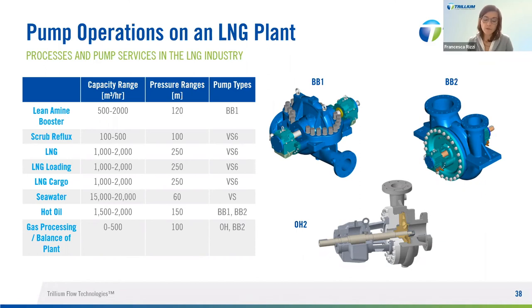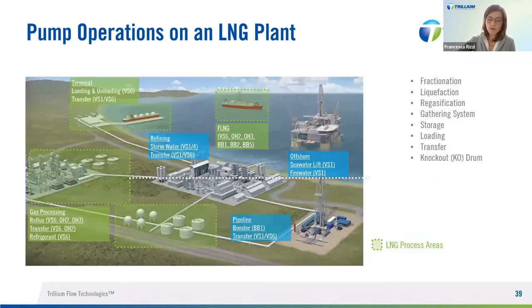And then we have the liquid booster pumps, BB1, with low pressure and capacity. Then we have the gas processing and balance of plant or oil pumps, with the smaller BB1, BB2, and overhung pumps with a reduced range of capacity and pressure. On the next slide, we can see a visual.